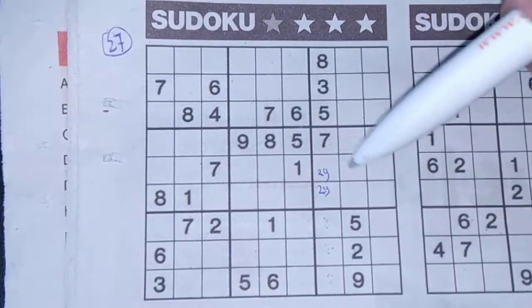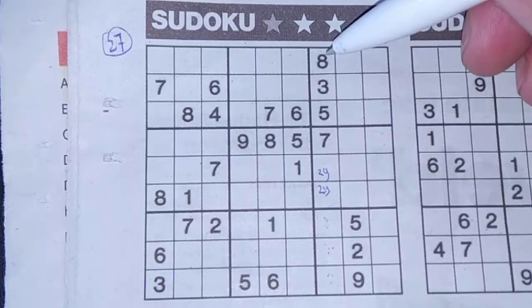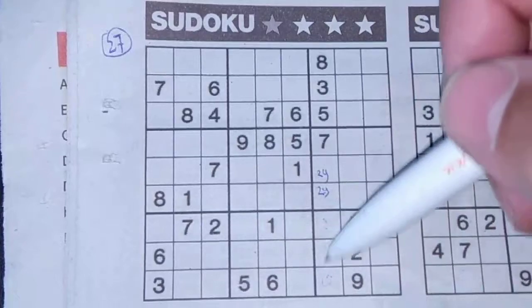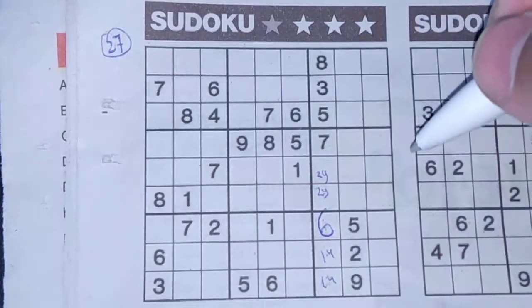1 is missing, 2, 3, 4 is missing, 1, 4, and the 6 is missing. We see here 6, no 6 there. Here also 6, no 6 there. The only place for the 6 should be here. So we have the 1 and the 4, 1 and the 4.